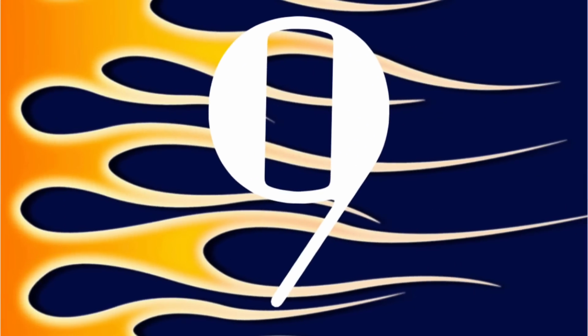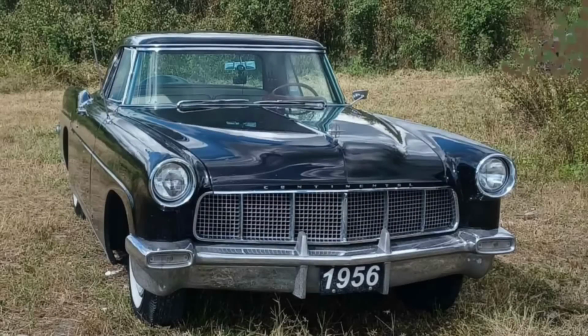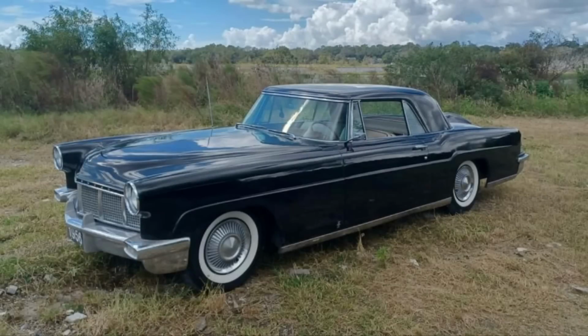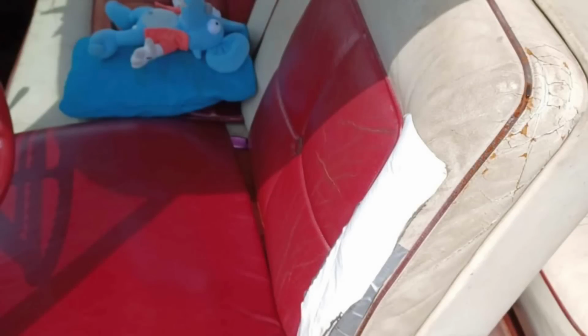Number 9. 1956 Continental Mark II two-door coupe, listed for $19,000 in Apopka, Florida. This car has been driven 51,000 original miles, has automatic transmission, the exterior color is black, and the interior color is burgundy. The seller is the third owner. It comes with a clean title, and the seller's description is as follows.